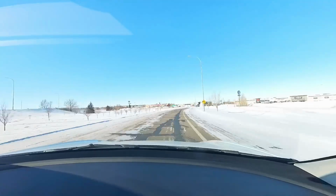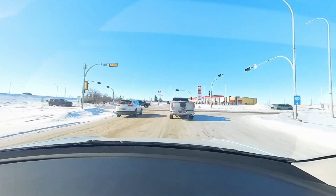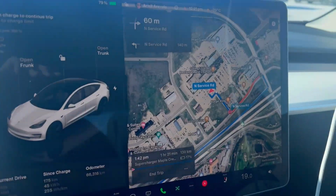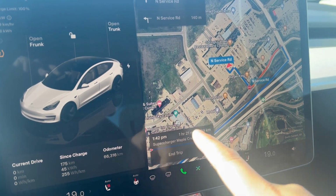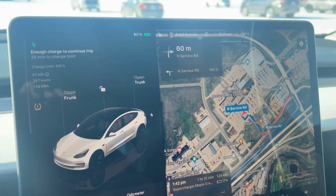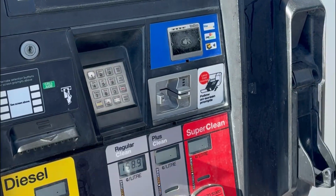We've made it to Swift Current, Saskatchewan. My sister-in-law filled up her tank in Regina, and now she'll refuel here and again in Medicine Hat, Alberta. We'll compare her fuel costs to our supercharging fees. Let the test begin.